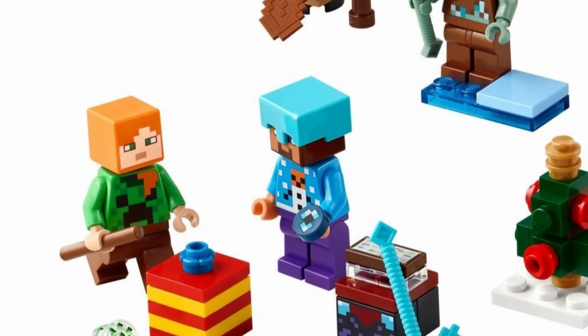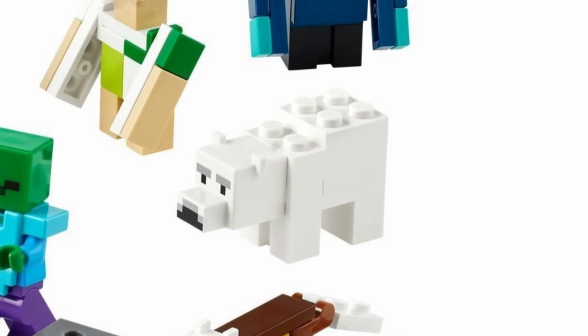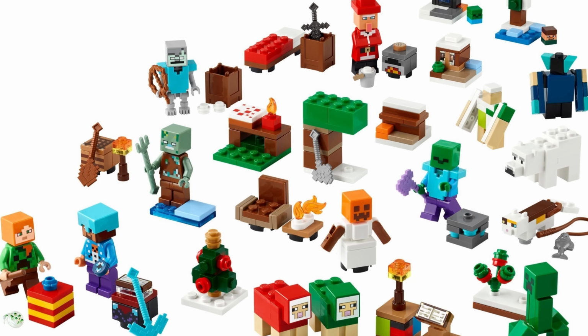You get Steve and Alex with new torsos, the updated Stray, a zombie, creeper and drowned, the new green sheep as well as the red one, the polar bear, the updated enchanting table and snow golem, and the incredible Santa villager, as well as a plethora of fun micro builds.